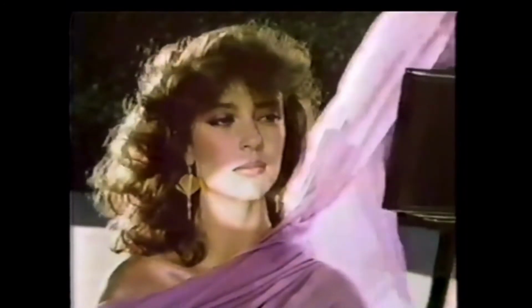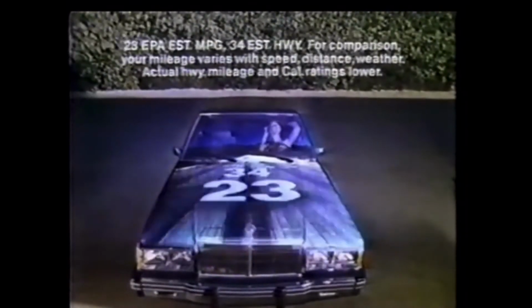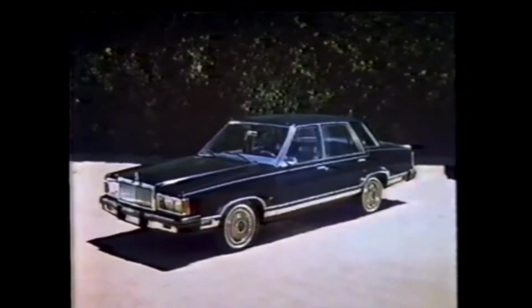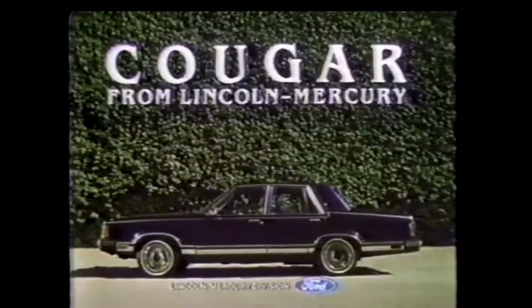The Cougar from Lincoln Mercury. It's a cougar of a car. Step into the Cougar and you'll feel like you're in luxury. The Cougar by Lincoln Mercury. It goes up to 23 miles an hour. Isn't that fast? The Cougar by Lincoln Mercury. It's a cougar of a car. Come and try your Cougar car today. Cougar from Lincoln Mercury.